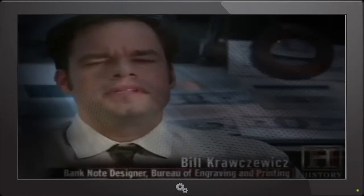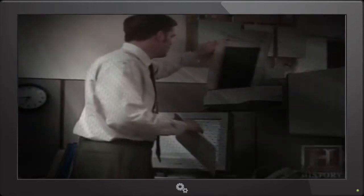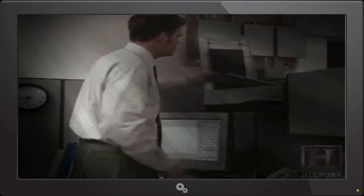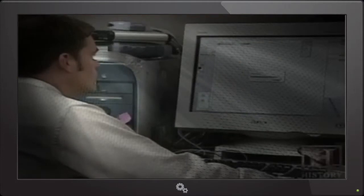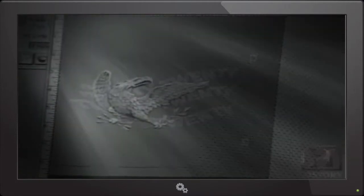It was my responsibility to take the design, which was already in place, and transfer it into the security computer and create vector graphics and use the computer modules to create fine line details in the background, which color was added to, and that's how you get the colors in the background of the 20.